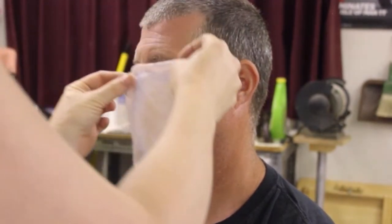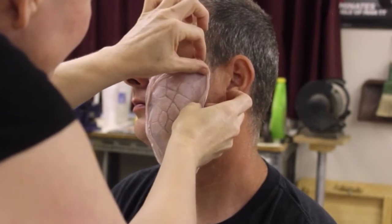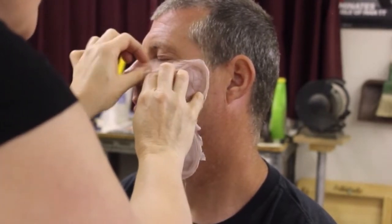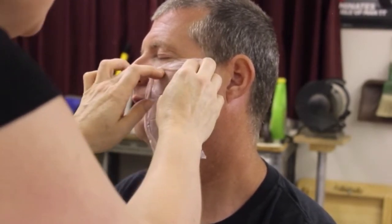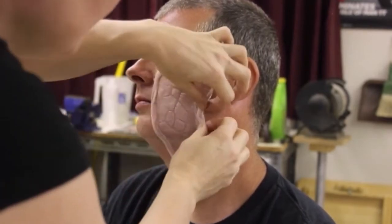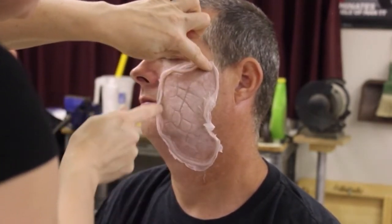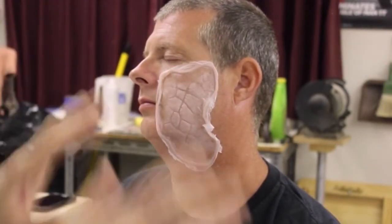Okay, so I've just applied a layer of adhesive to the prosthetic, and I'm just gonna stick it on his face where I wanted to put it. So I think it goes the other way though. It goes this way. So I'm just kind of pulling the edges out to make sure that they don't wind up turning. This around the outside, this is all called flashing. So all of that is going to blend away, and it'll leave a really nice blended edge that I can color and make it match the skin.